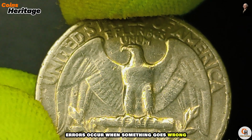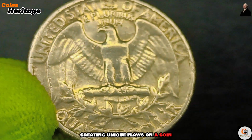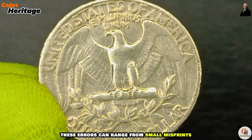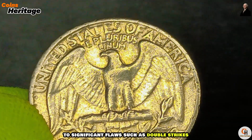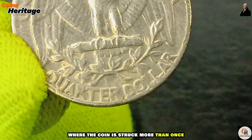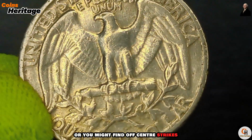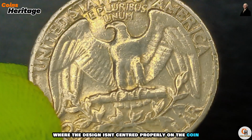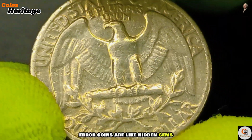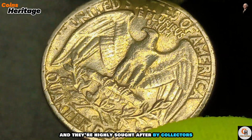Errors occur when something goes wrong during the minting process, creating unique flaws on a coin that make it one of a kind. These errors can range from small misprints to significant flaws, such as double strikes, where the coin is struck more than once, leaving overlapping images. Or you might find off-center strikes, where the design isn't centered properly on the coin. Error coins are like hidden gems, and they're highly sought after by collectors.